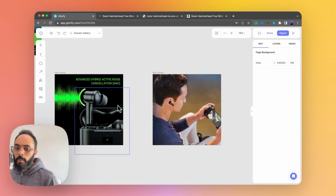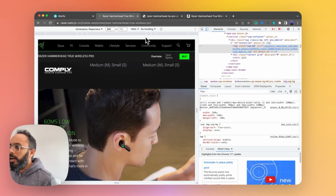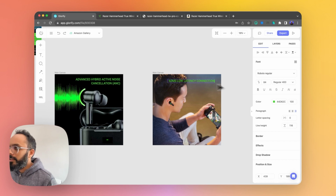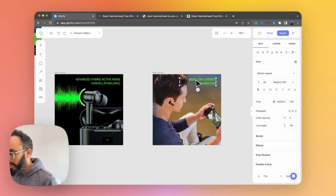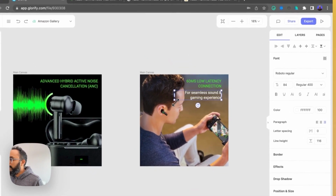Now, next part is I want to communicate the feature of low latency. We'll start with the text so we're aligned on what this feature is about. We can copy the text right from here, low latency connection. And I think maybe we might need some subtext to describe what this does exactly to give more clarity. I think they did this over here. So for seamless sound and gaming advantage. So let's type the same thing, it's okay. And we'll add that down for seamless sound and gaming experience. Yeah, and we'll just make that white, and we can scale this down since it's a subheading.